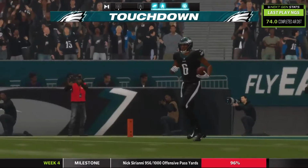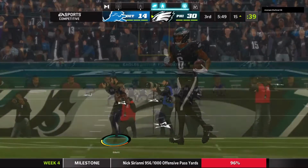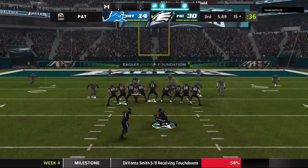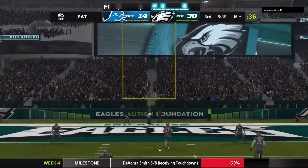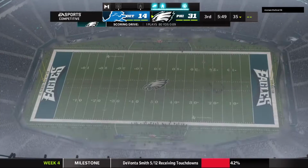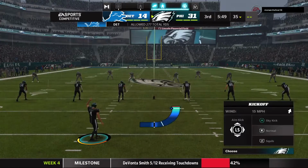Devontae Smith. An 80-yard touchdown. And the Eagles come right out of the locker room and score here in the opening minute of the third quarter. Elliott good on the extra point, and that'll make this a 3-score game now. The lead moves to 17.